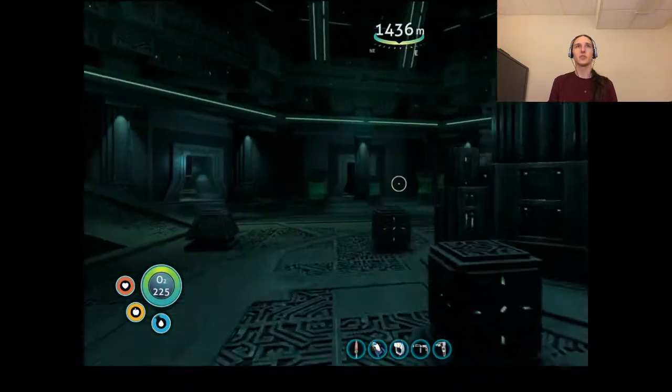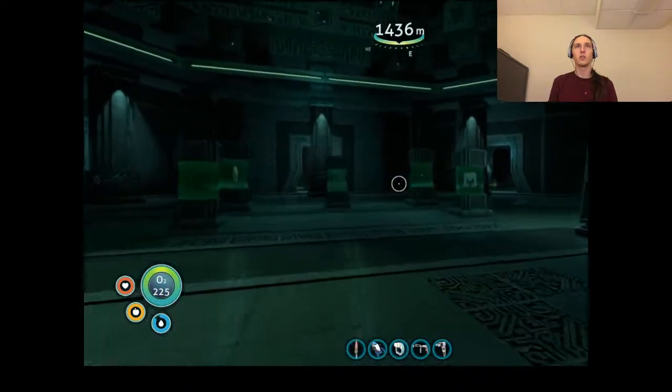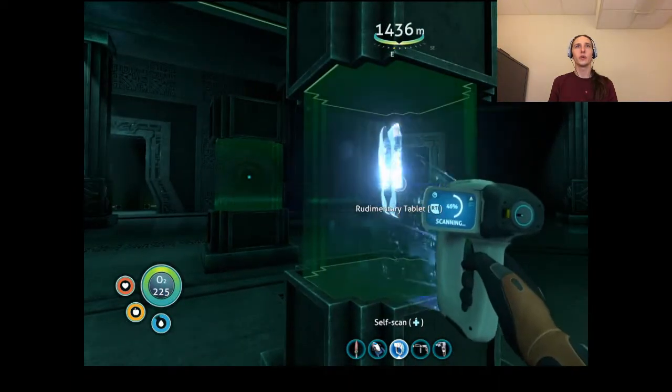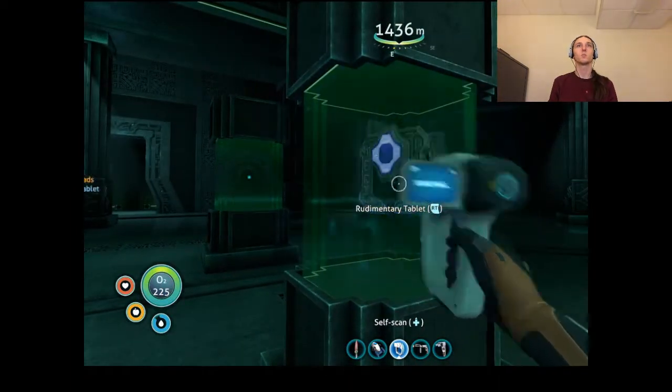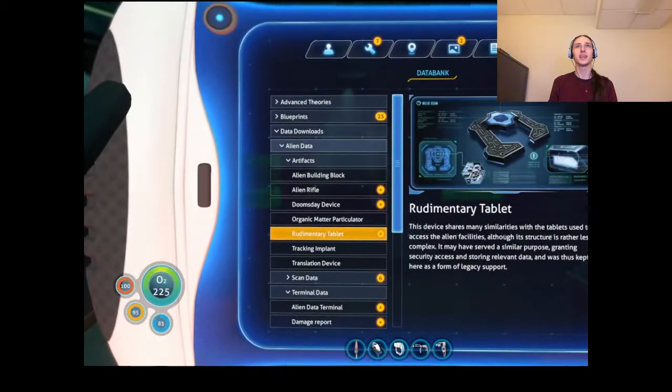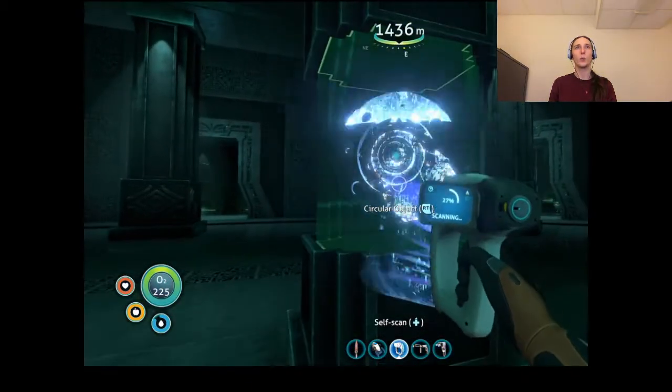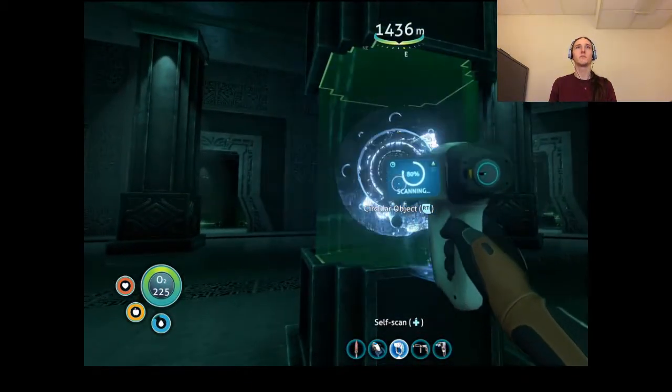Okay, I think that's everything over there. What about over here? What do you got? Rudimentary tablet. Oh, okay, so like another key, like a tablet, I guess. This device has similarities with the tablets used to access the facilities, although the structure is rather complex, so it served a purpose granting security access to relevant data as those kept here for a legacy. Okay, cool. Circular object. Nice.